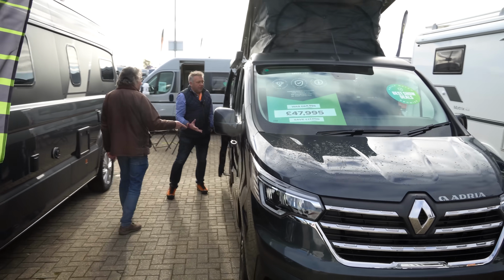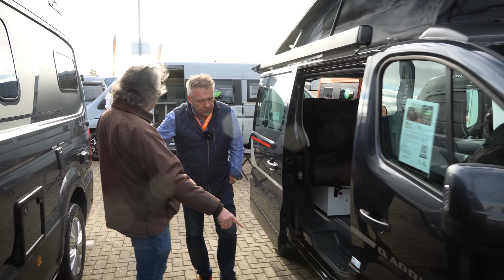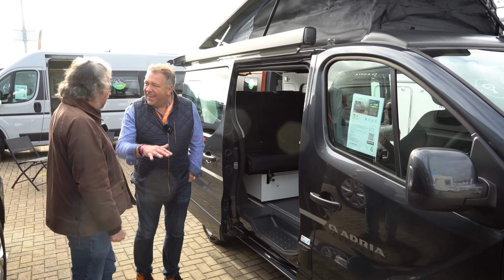I've been away on one of these. Have you really? Yeah, it's a lovely little thing. And because Adria fitted lowered suspension, it's under 2 metres high, so it'll go in those multi-storey car parks under the height barriers. Top roof. Yeah. Bang, obviously. Yeah.